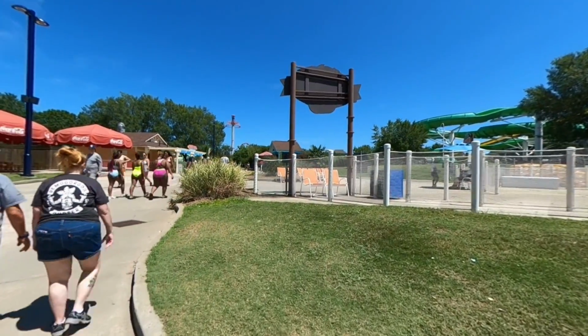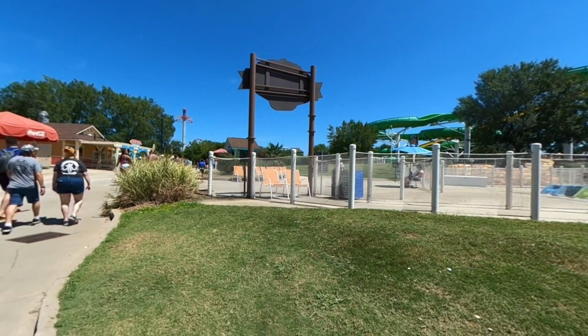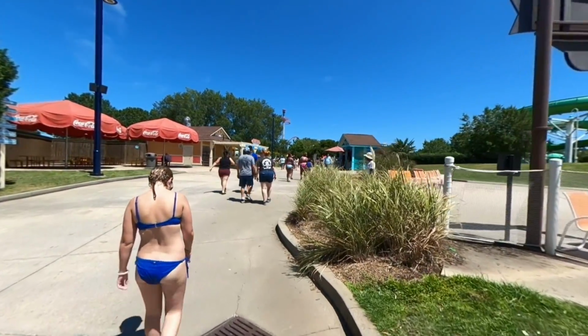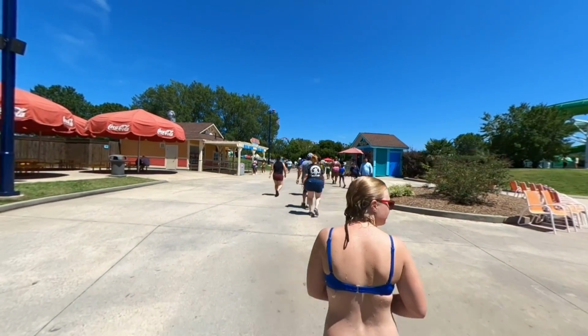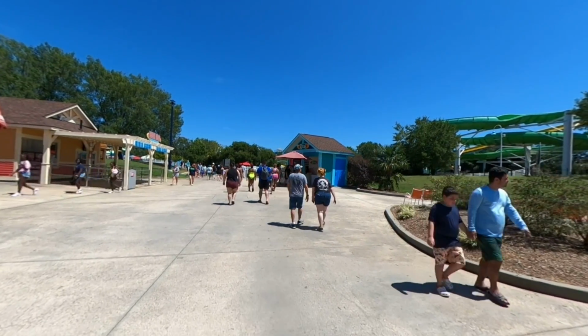So these slides look like they're really cool. I was gonna go on the lower orange and yellow ones, but there's no line for them because they're not open right now because of the staffing issues I mentioned earlier, which is unfortunate. We'll say though, most of the attractions are running today. It's a bummer.